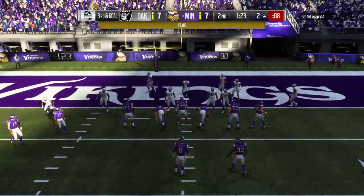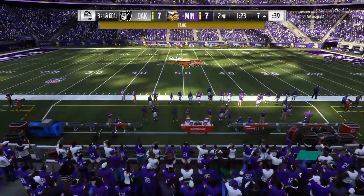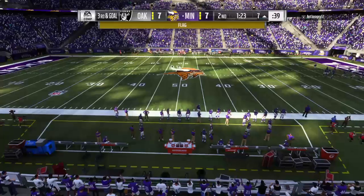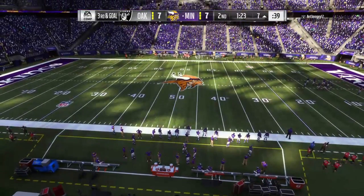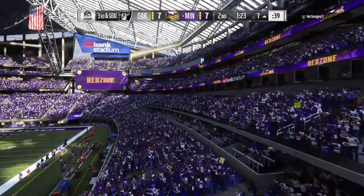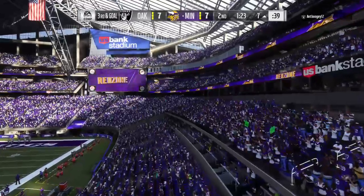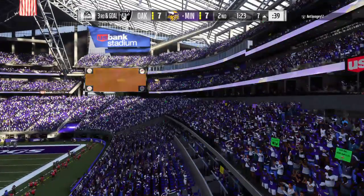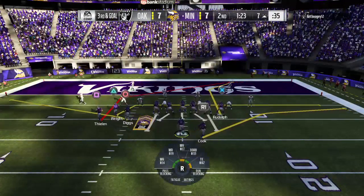False start there. That will set the offense back 5 yards. Brandon, the lineman certainly flinched there before the snap. A good call. A bad time for a false start penalty as they're backed up now for 3rd and goal.